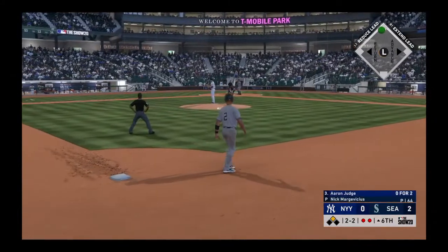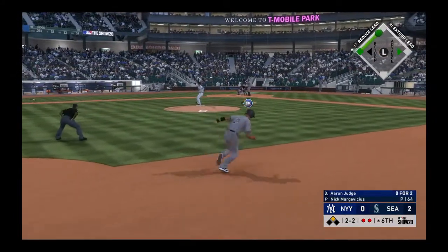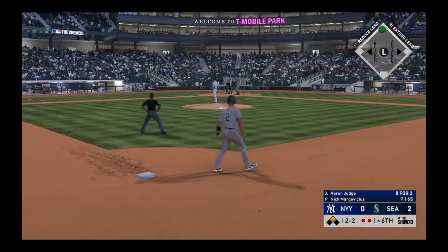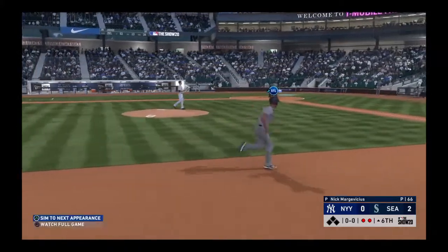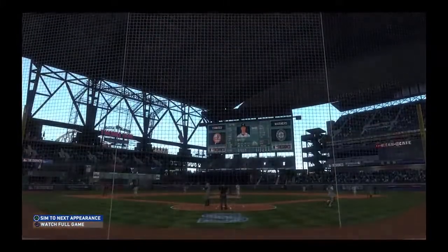Ready for another chance? Aaron Judge. He's 0-for-2 in the ballgame so far. And the runner's breaking for third. Had to sit back on the changeup, and he did a good job to get the bat on that one. The 2-2 one more time. Runner's on his way to third. It's the top of the zone. He struck him out looking.